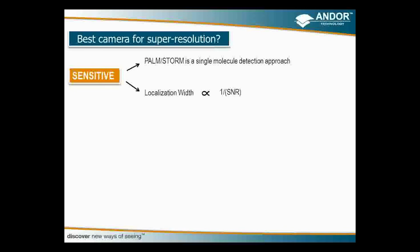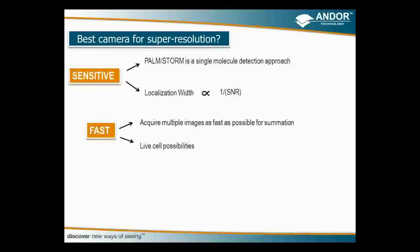Super resolution I'm discussing here, more specifically the single molecule centroid approaches of PALM, STORM, or one of the various other acronyms. So what you really need for super resolution of this approach is sensitivity. It's a single molecule approach, so that goes without saying. And then you want a higher signal to noise because that determines your localization accuracy, in that it's related to the inverse of signal to noise ratio.